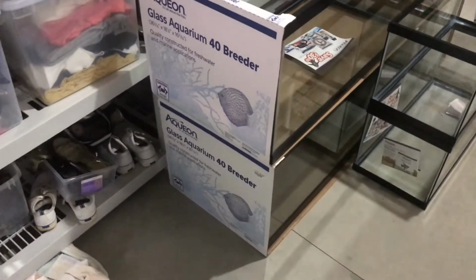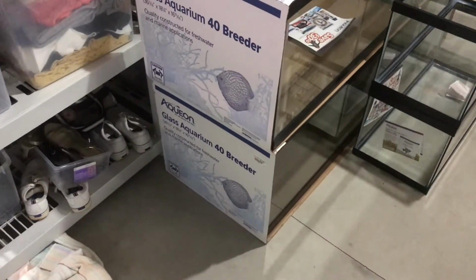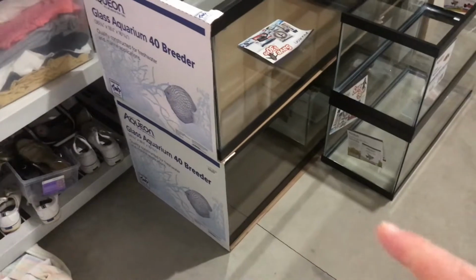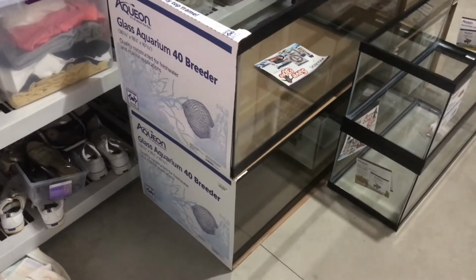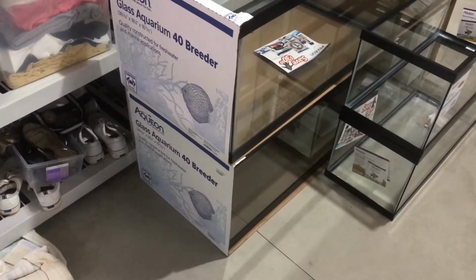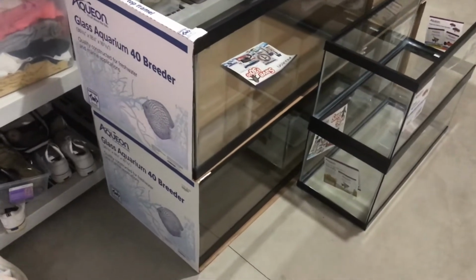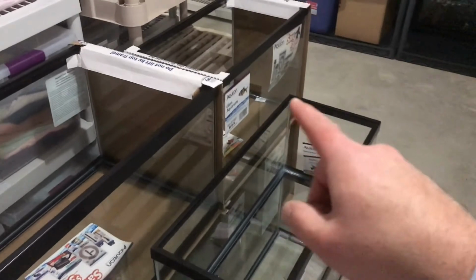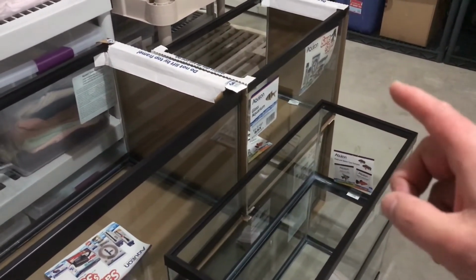I would really love to do a zebra pleco tank, but I'm not sure. We'll see. It just depends on whether or not I can find a good source for zebra plecos, and if I can find somewhere I wouldn't have to take out a second mortgage on the house. So we'll see. The 20-gallon tanks, one of the 20 highs is going to be peacock gudgeons.